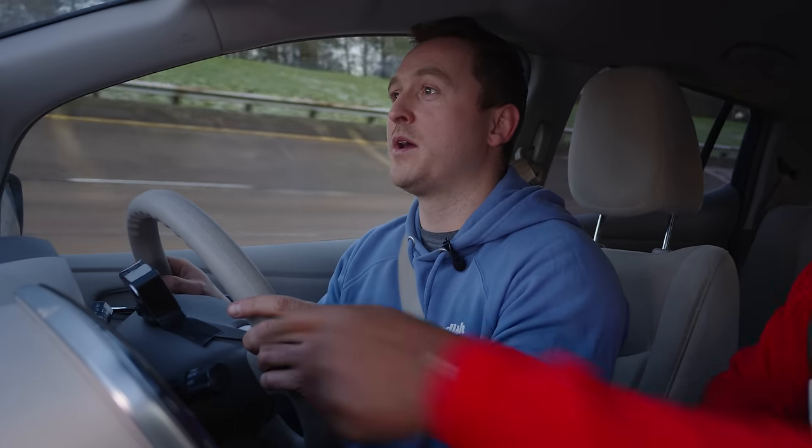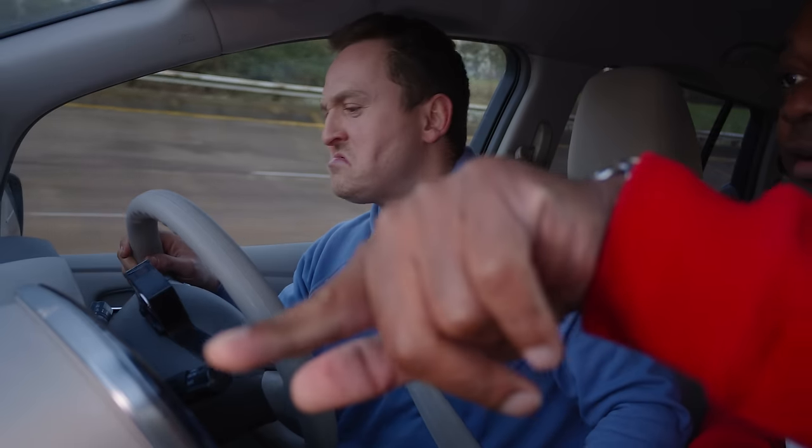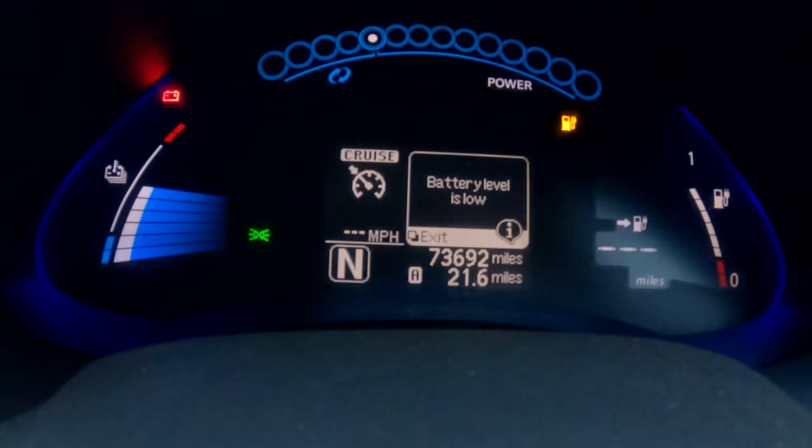Wait. If it's not accelerating, let me, it's in neutral, pull in, it's in neutral. I don't want it in neutral. That means it's dead. Neutral means it's dead. Yeah, I know. That is it. How are the brakes? They're quite good. A little bit of regen there. Does that mean we can keep going? No, that is it. Wait, let's just switch this off.